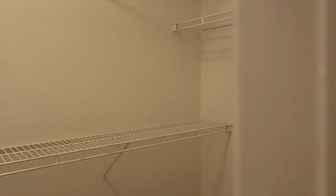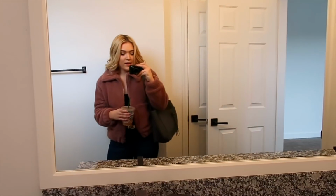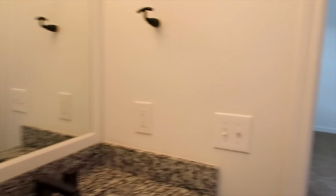So this is the master. Oh good, this would be my room. The closet's right there, which is awesome. I love it. Oh yeah. I need a bigger closet. This is so good. Your own bathroom there, garden tub. I love it. Ooh, it's big. Wow, looks good.